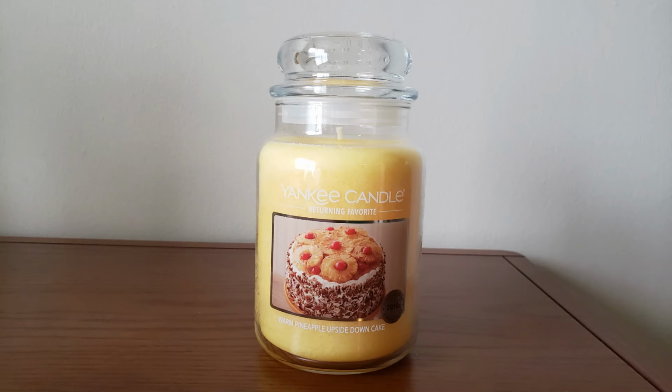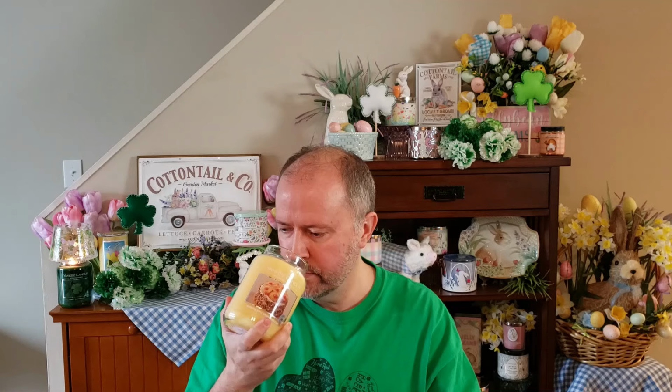I picked up two of the warm pineapple upside down cakes because this just sounded so good. And I was probably a little hungry when I bought these candles. The scent notes are sweet brown sugar, golden pineapple, crystallized sugar, and creamy vanilla glaze. I get the pineapple.